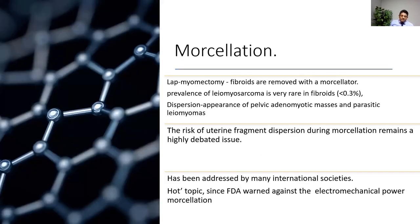So morcellation is the process where we take out these large fibroids through the tiny tube. In laparoscopic myomectomy, there's only one way these little pieces can come out, that is through the scope. And when you morcellate a fibroid, unfortunately I don't have a video of it now, we use a special instrument called a morcellator. The job of this instrument is cutting this large fibroid into tiny pieces. It works with an automated motor.